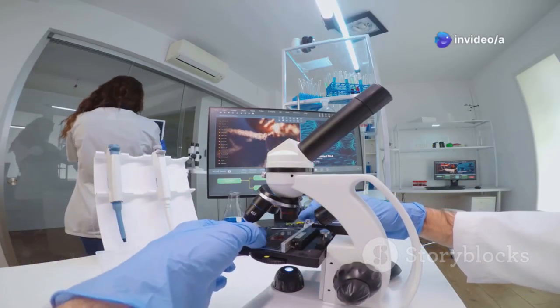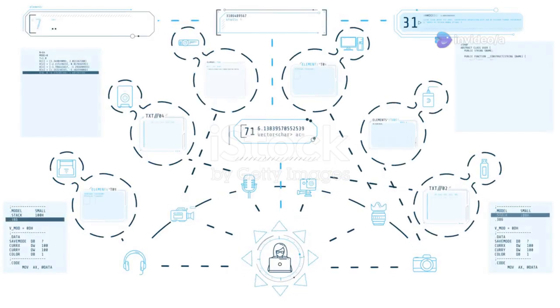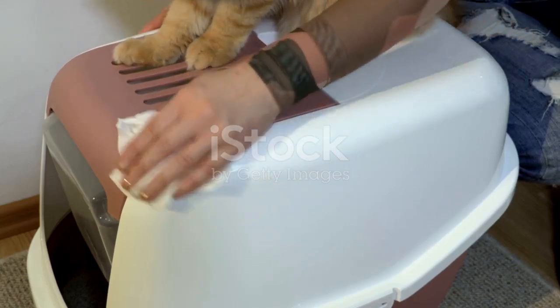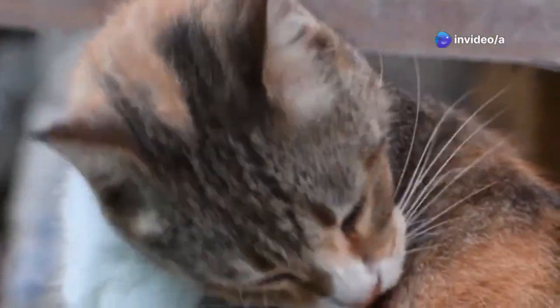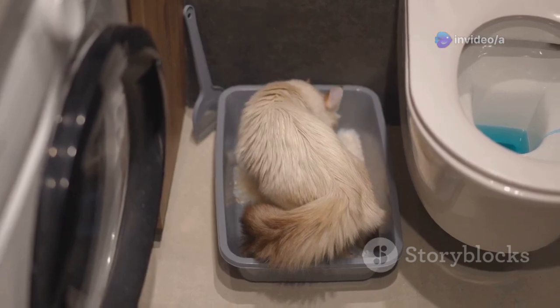Pathways of infection. How toxoplasmosis spreads. Toxoplasmosis spreads in several ways. One of the most common ways is through contact with cat feces. Cats are the definitive hosts of the parasite. This means they are essential for the parasite to complete its life cycle. Infected cats shed the parasite in their feces.